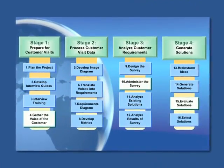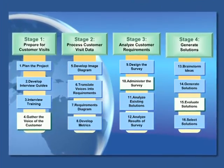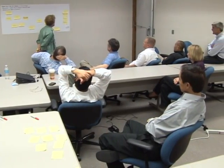The teams are about to learn how to process and maximize the accumulated customer visits data in a series of workshops led by PDC Principal Sheila Mello. I've learned that one of the biggest challenges that companies have is they go out and do these great customer visits, and we've taught them how to do that, but when they come back, what do they do with all this information so that they can get the maximum amount of value from all of the work that they've done?